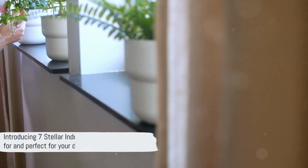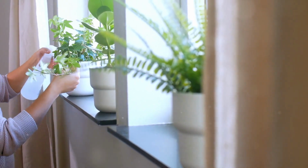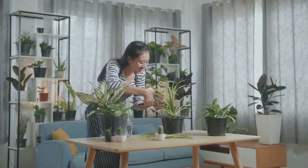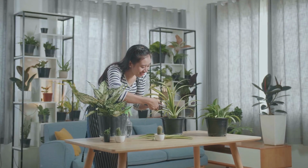We've compiled a list of 7 stellar indoor plants that are not only easy to care for, but also add a unique touch to your decor. So buckle up. Now let's dive into our list of 7 stellar indoor plants that can transform your living space.